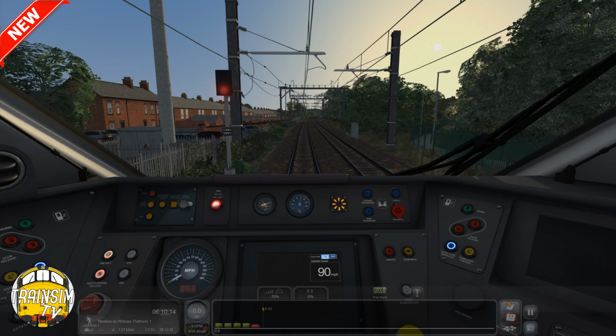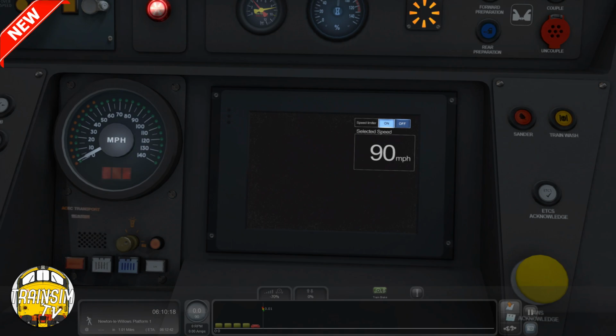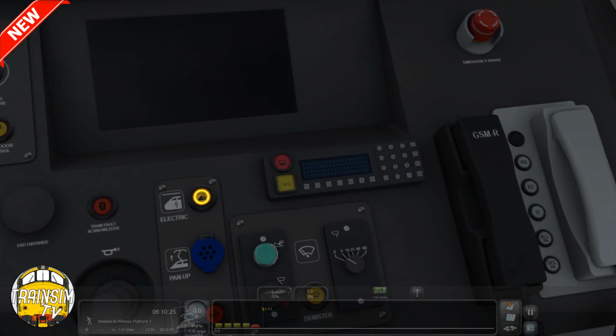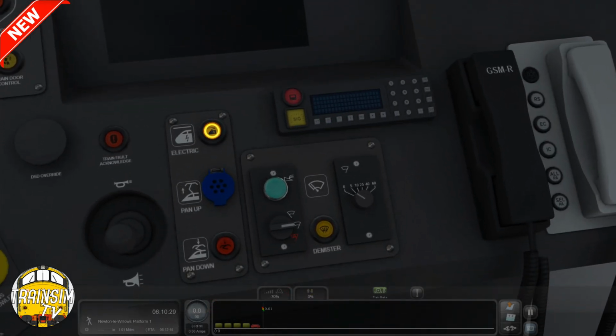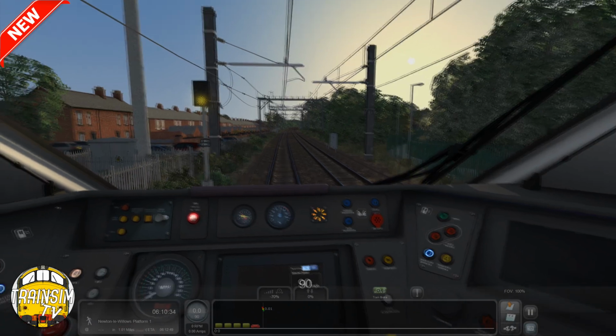Right, so while we're waiting here, one thing that I have noticed, there isn't the digital speedometer, which I'm most certain there should be one on the screen, but for whatever reason there isn't one, which is a shame. There also is a bit of a shame there's no working GSMR. Again, that's one of the features that we're very used to having, so this time around we don't get that, unfortunately. We're off.